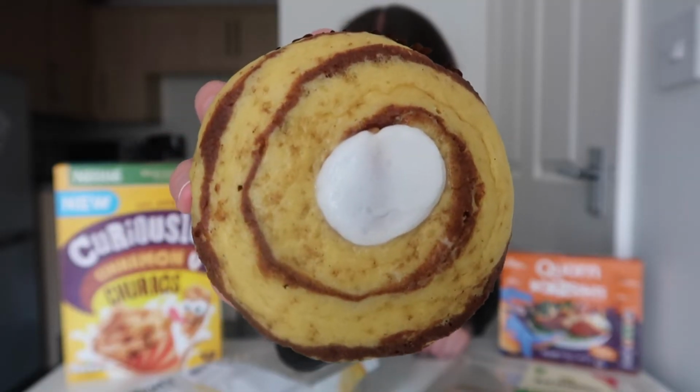This is what it looks like. I feel like it looks quite strange in comparison to the cinnamon rolls I've had in the past. My mum makes some really good vegan cinnamon rolls, so I'll leave the recipe she uses for those down below in case you guys are interested. But I'm going to give these a shot.